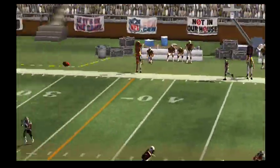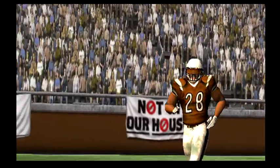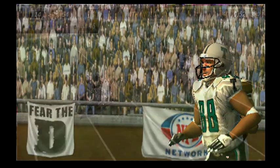Pressure, throws it. Incomplete pass. That's the third one he's been unable to bring in.